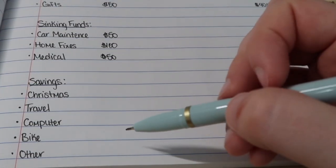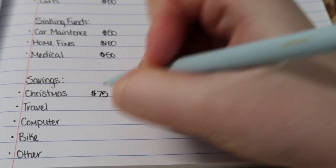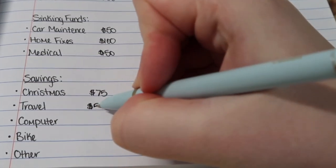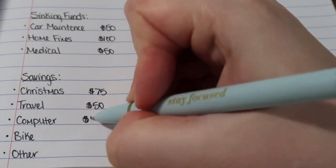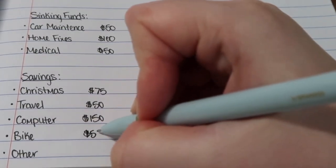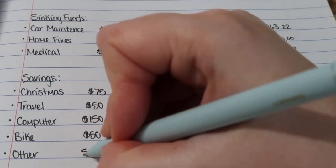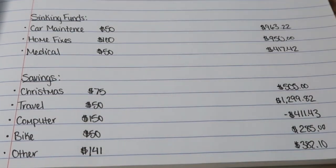Now into our savings. For Christmas, I'm going to put in $75. For travel, I'm going to put in $50. For the computer, I'm going to do another $150. For the bike, I think I actually lowered this one and just put $50 for that. And then other is everything else remaining, which was $141.